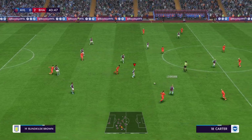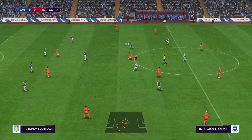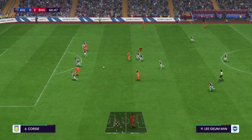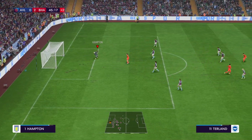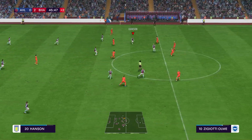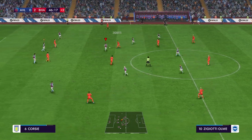Well, that's how to put in a clean tackle. Easy meet for the goalkeeper. So 2 minutes of stoppage time to be added on. Effective pressure to regain possession.